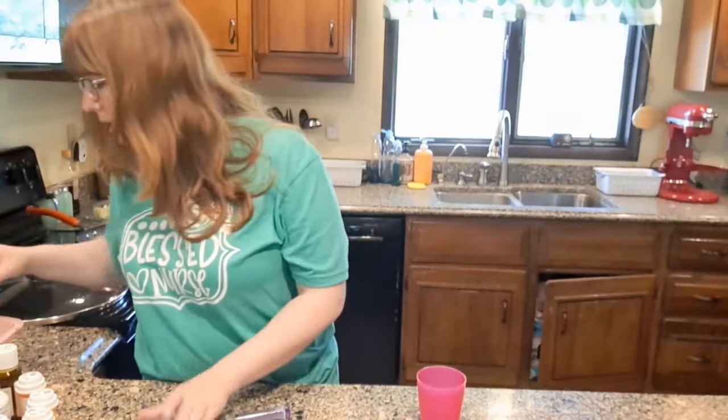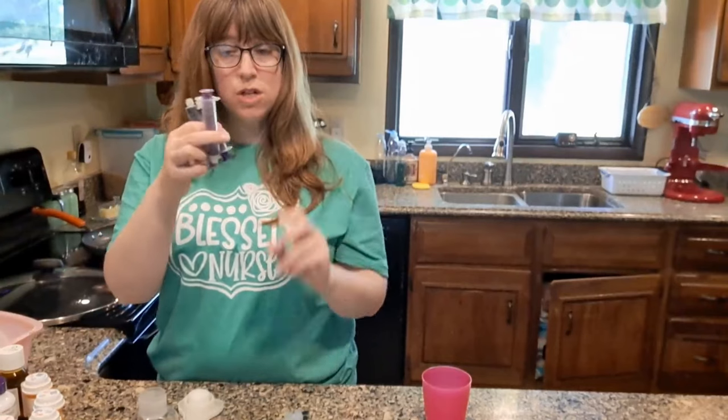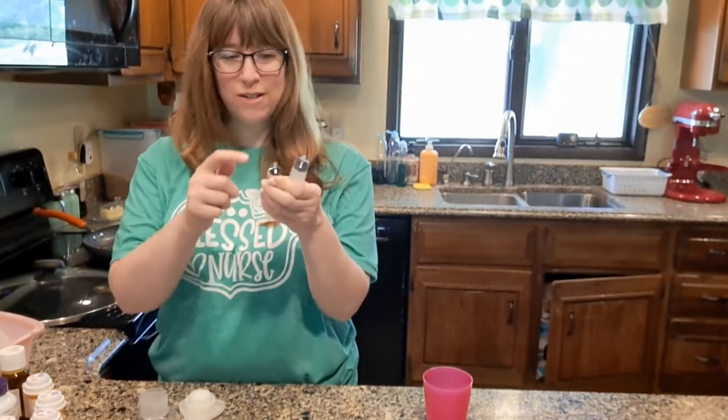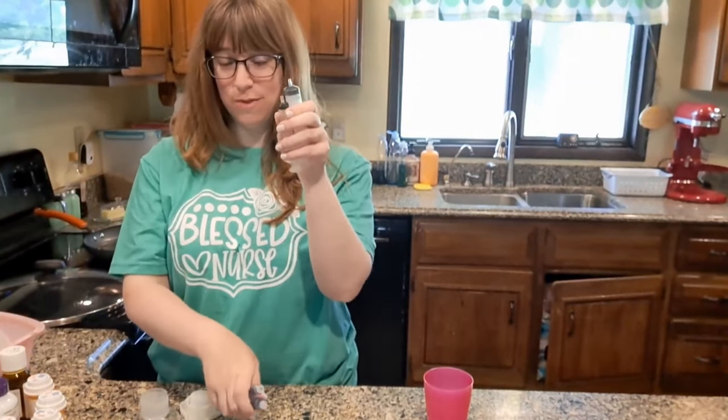All right, guys. It's med time. We have a pill crusher. We have end-fit syringes that go in the feeding tubes. We have these slip tip syringes, which are awesome. They go right into the feeding tube. These go into the infant extensions. These go into the feeding tube.